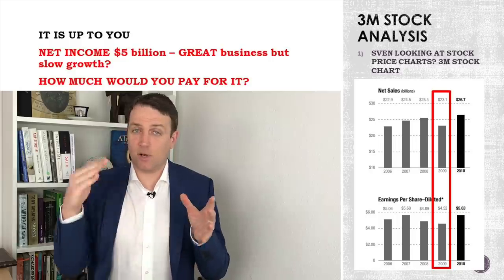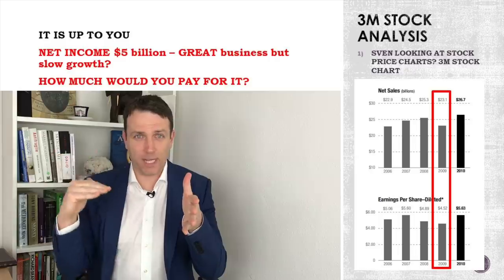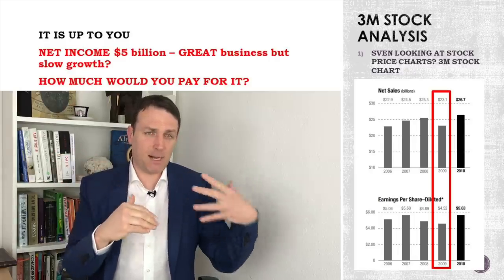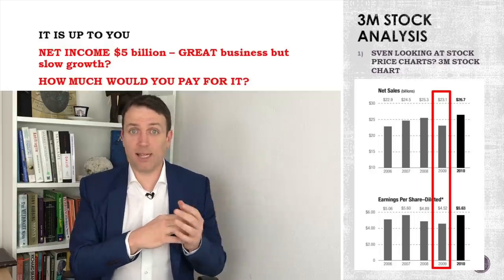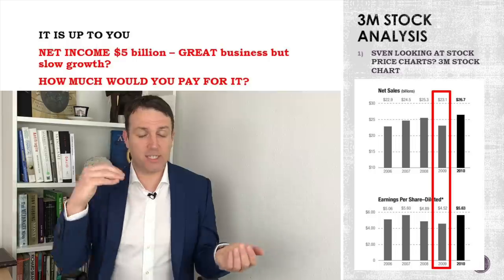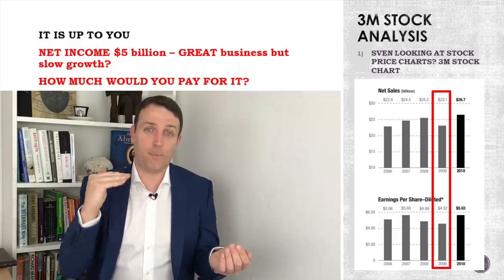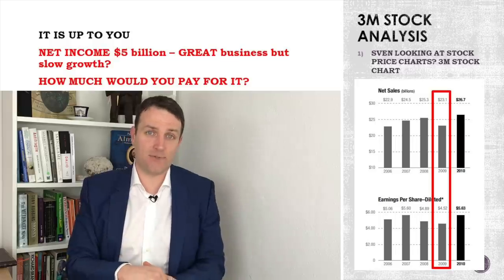Great business, it's all about the valuation, and so it's about you. You have to compare the valuation, the business. It's pretty much one of the easiest forecasts when it comes to earnings modeling, when it comes to growth and stability, margin of safety. It's just about how much you are willing to pay for this company compared to other opportunities that you have out there.